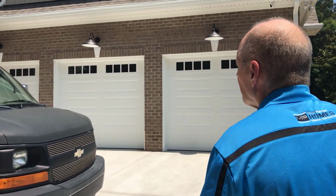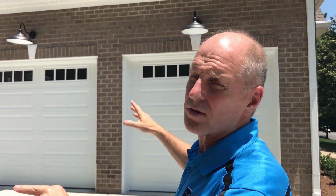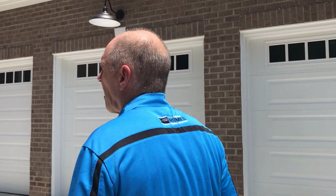And how many square feet is it, Mike? This is about 3,000. Okay. It's got four bedrooms. One could be an office. It's two bedrooms down, you know, the mother-in-law bedroom, office, spare room. And it's got two bedrooms up and a huge bonus room, really nice bonus room.